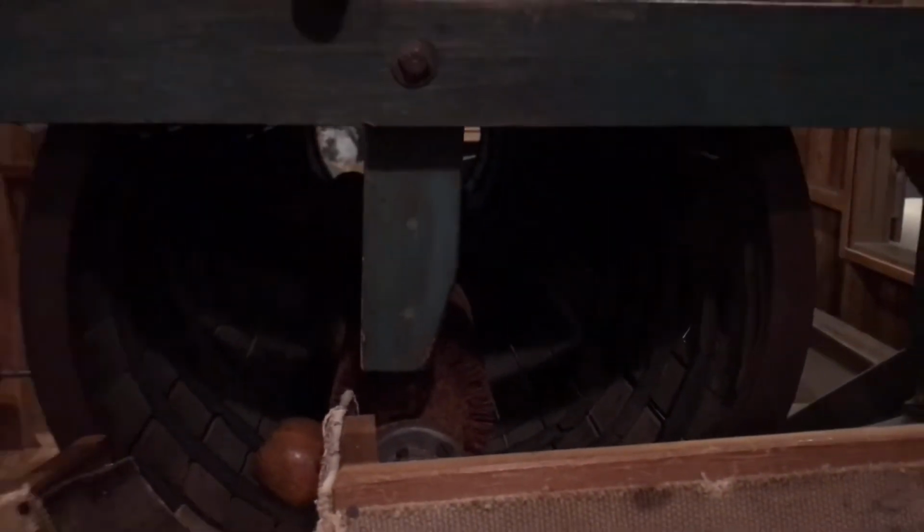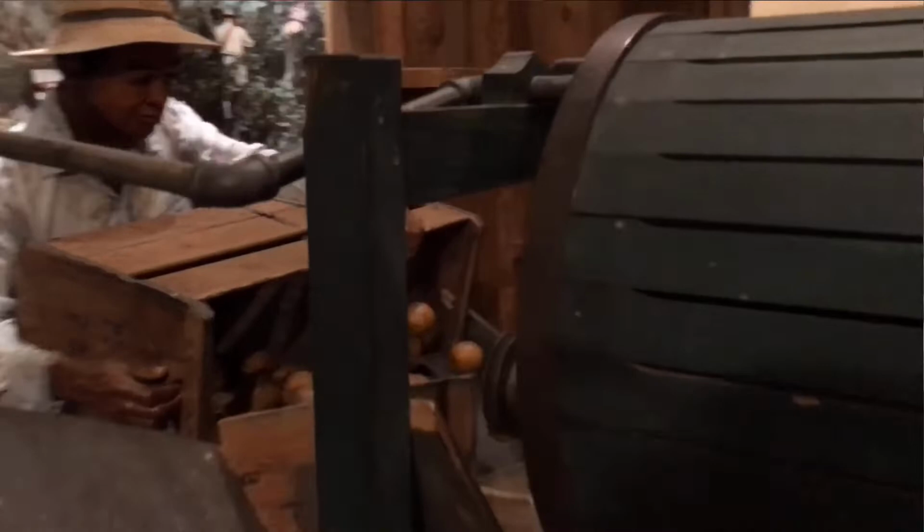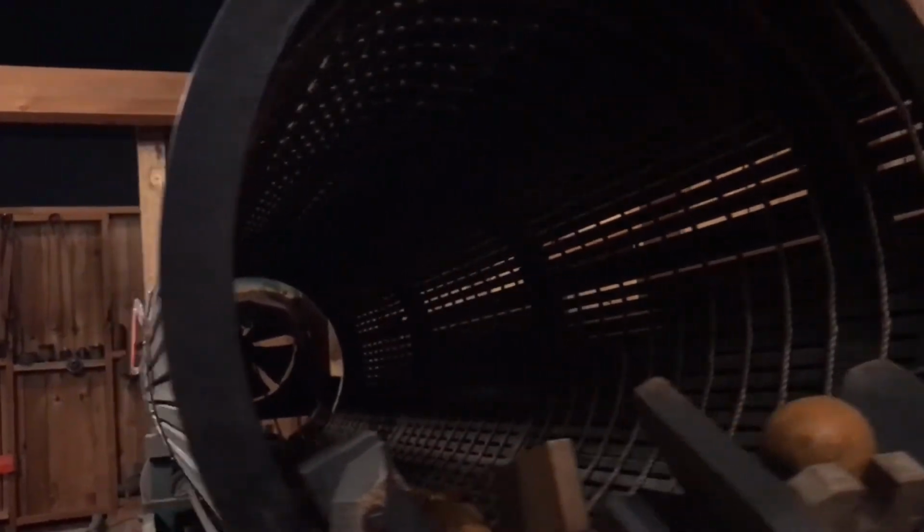You can see how that one's laying. It's got the brush. Probably be wet. There'll be some water in it. That's built on the incline. So they come out on this end, walk through, land in these cogs, pick them up, roll them right up into this basket. Let's see what this is.